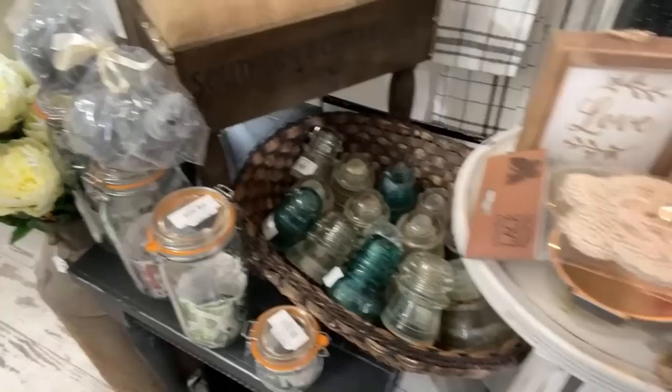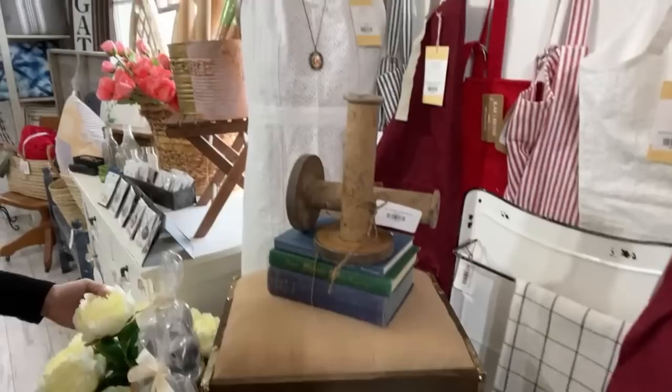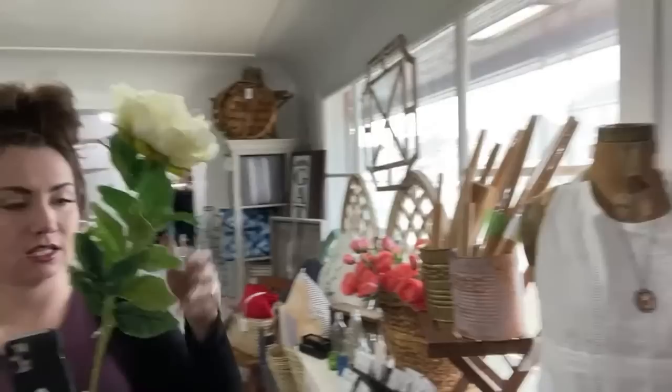And there's some cool insulators, some old books. This little stool is something that we ship. Yes, the bottle crate stool is $89.95. And then look, we got new floral in. So these are the large white peonies. They're $8.95. Look how long the stem is. And they're beautiful, like lots and lots of layers. They're creamy and they have just a hint of pink on the edge of the green.